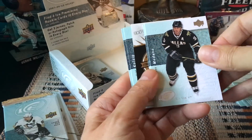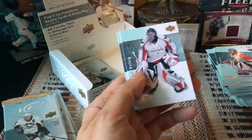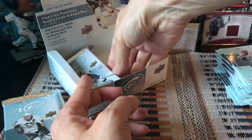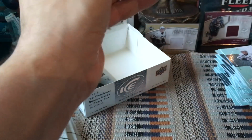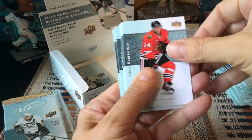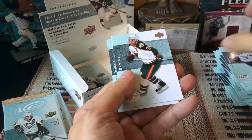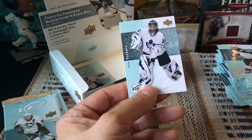Continuing on, Mike Modano, Jaromir Jagr, Bakun, Kolzig, and Brad Richards. I believe Brad Richards won the Conn Smythe with the Bolts when they won. Continuing on, Samsonov, there's Rick DiPietro, a first overall. There's Alexander Radulov with the Preds back when he was drafted. Dimitra, and there's Toskala.